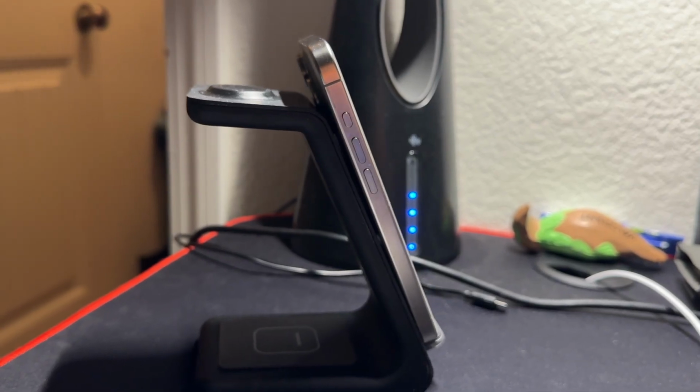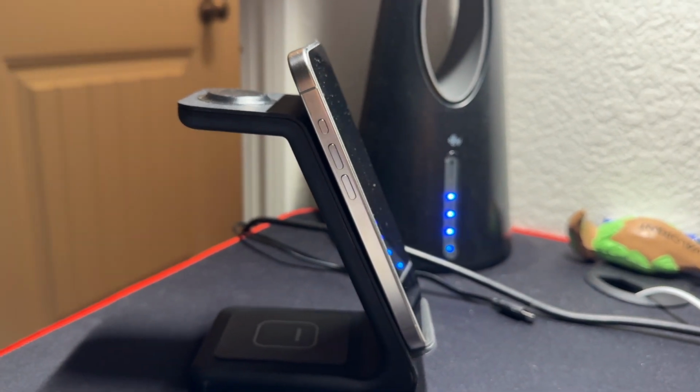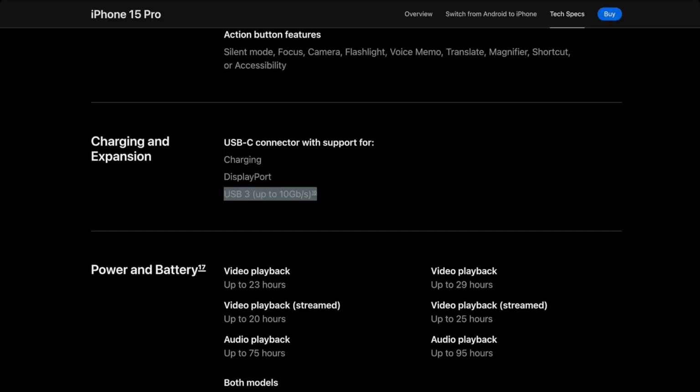When I had my iPhone 13, I usually charged it on a wireless charging stand, which I unfortunately can't do anymore because the camera bump on this phone is just too damn big to keep the wireless charging coil lined up. I don't really do wired data transfers that much, so the USB 3 speed isn't that relevant to me, and I don't even know how to test it.